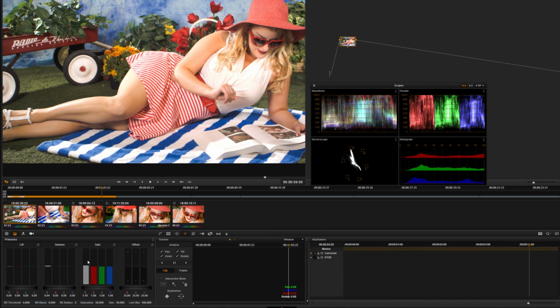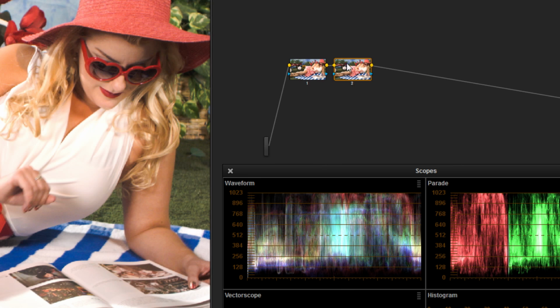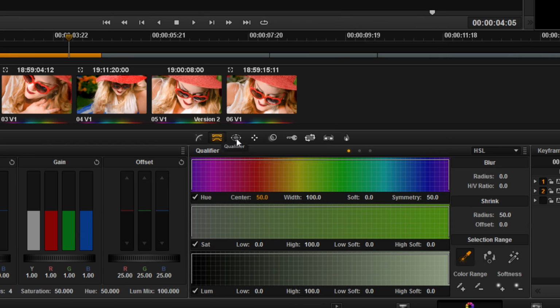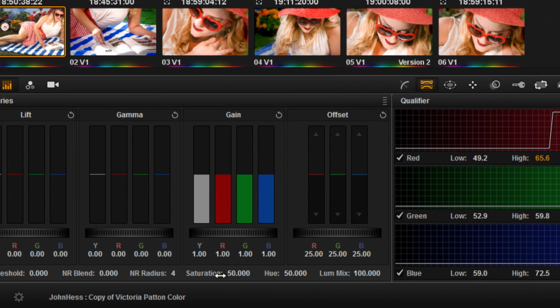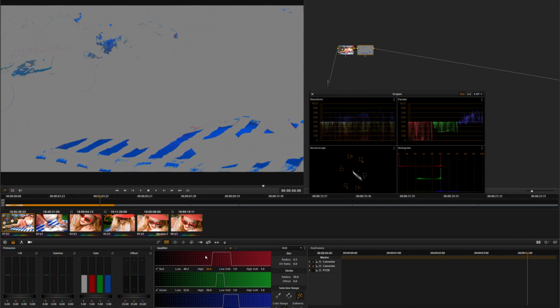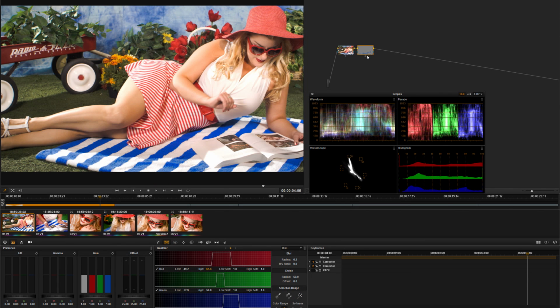Next, I wanted to punch up the red, green, and blue parts of my image. I created a new node and used a qualifier to select only the blue parts of the frame, and I upped the saturation. Now, since I only wanted the blue towel to pop and not the backdrop, I added a window mask to isolate just the bottom part of the frame where the towel was.